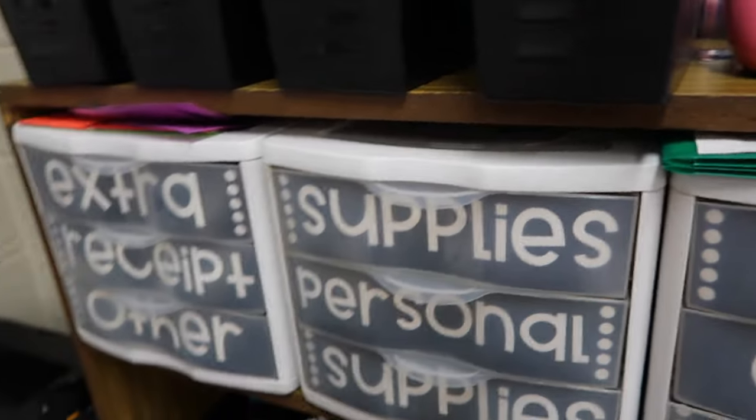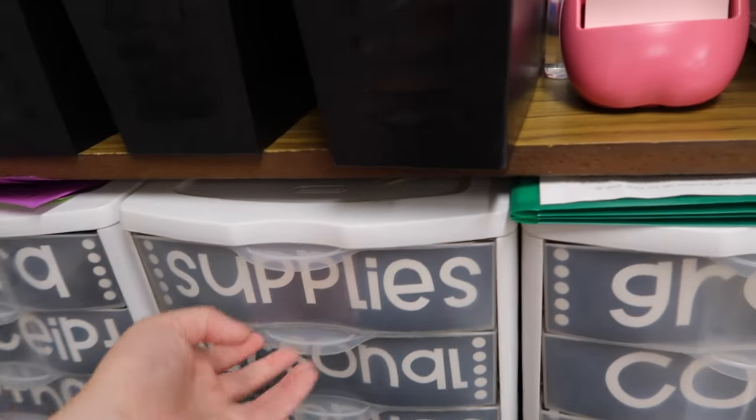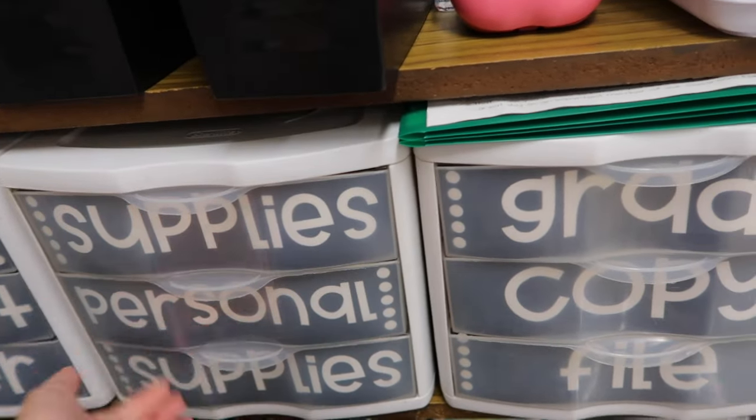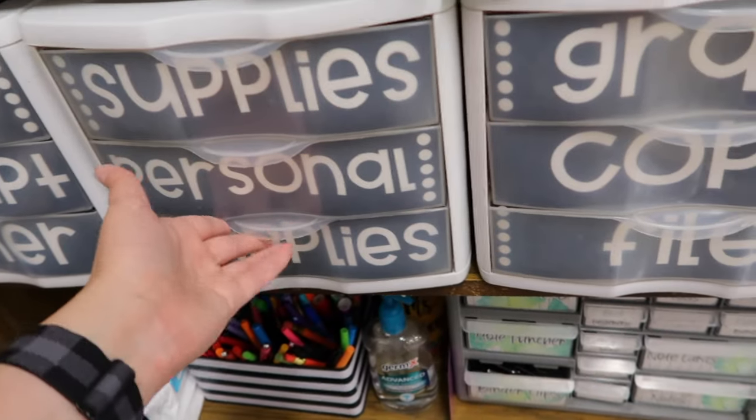Because I don't have a teacher desk with drawers anymore, this is where I keep the supplies that I need for myself, and then my personal items like a hairbrush, lotion, nail file, things like that, and then just some more supplies that I keep.